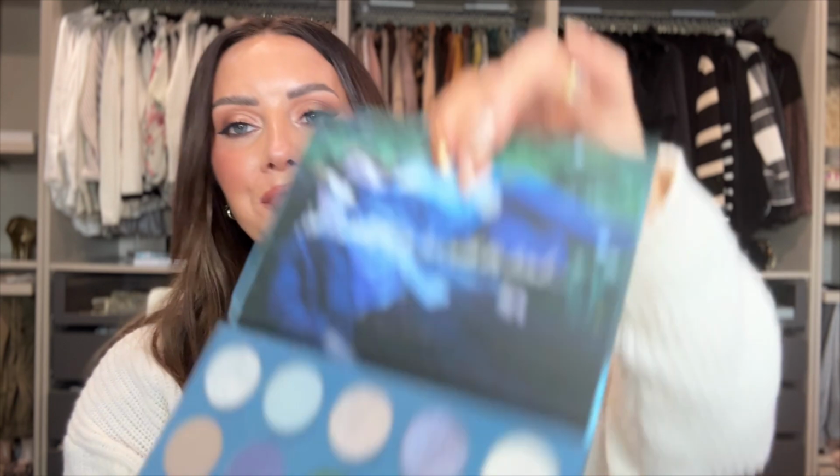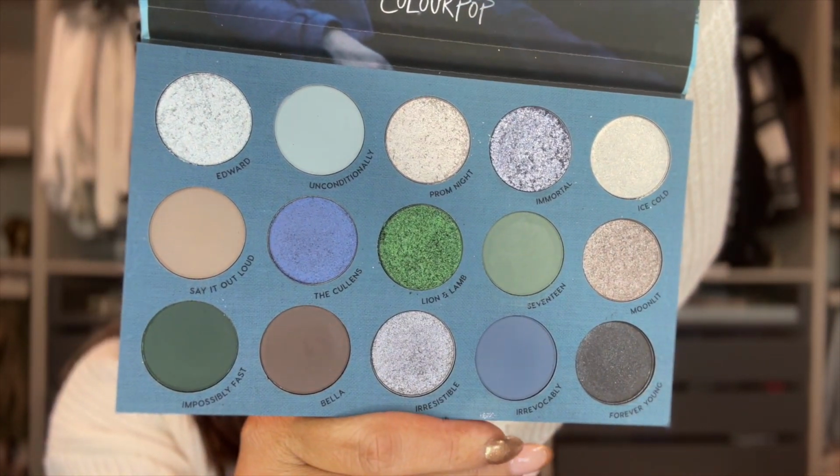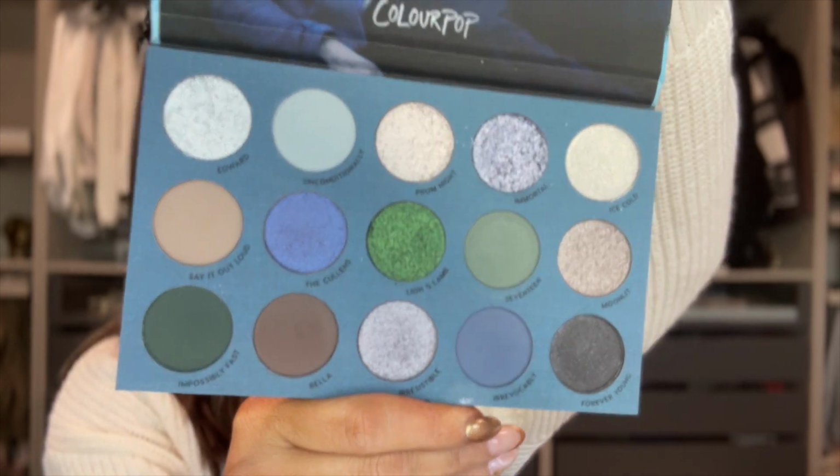It's all very cool toned blues, greens, very pretty. Again, not my color palette of what I would gravitate towards, but if you like these colors, I think you might enjoy this palette. Again, the mattes aren't as creamy as I know them to typically be, but all of the shimmers are super sparkly and pretty.